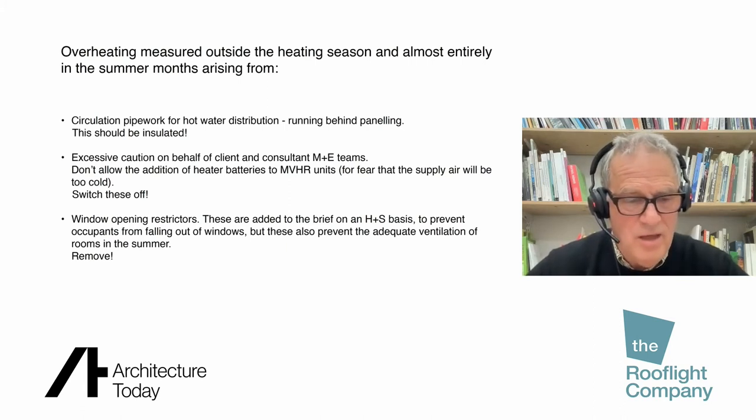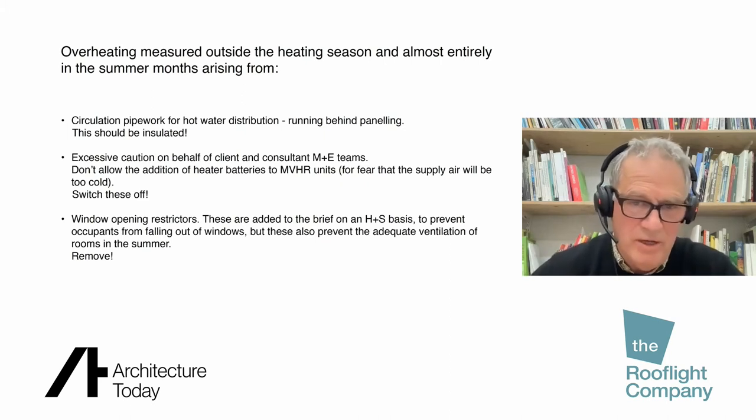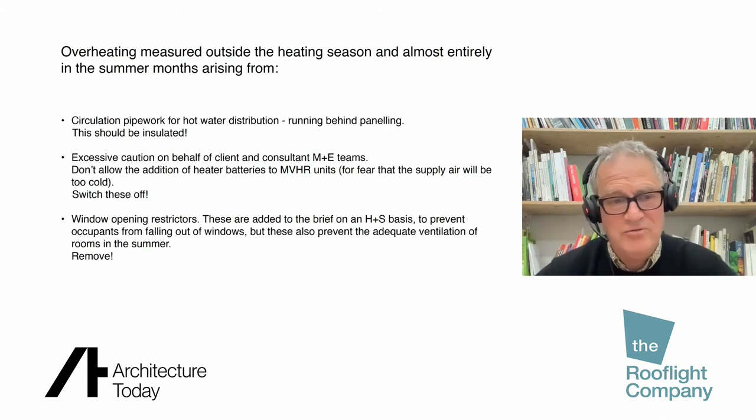We found that both the client and the M&E team, the consultant M&E team, had been cautious about the performance of the NVHR unit and had added heater batteries to those. These have now been switched off. And I mean, this is a really common problem, overheating in retrofit projects, is the issue of window opening restrictors, which are added on to the brief on a health and safety basis to prevent occupants from falling out of the rooms. But these really do prevent the adequate natural ventilation of rooms in summer, and the college have now removed these.